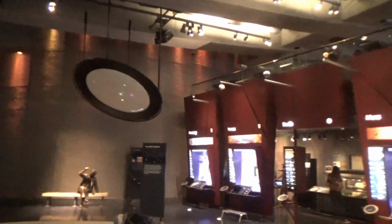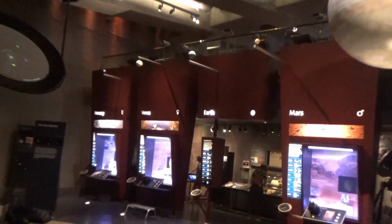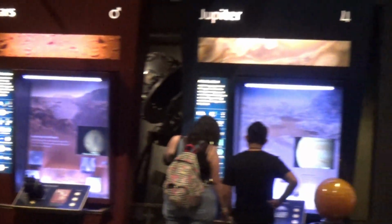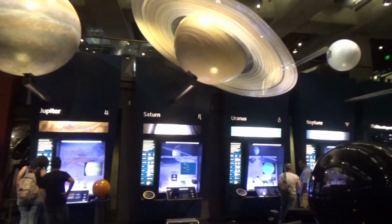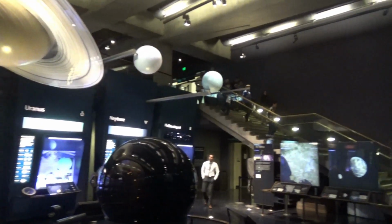Well, folks, I think this is a very nice planetarium. Shows the skies there with all the stars and gives you the sizes, your weight, and all sorts of other information on all the planets. So it's worth the trip, I think. Good day, folks.